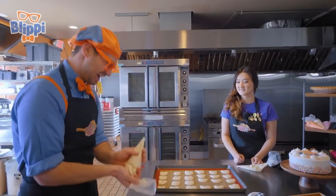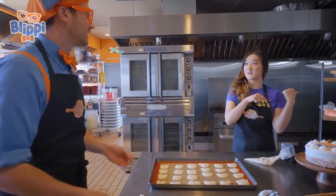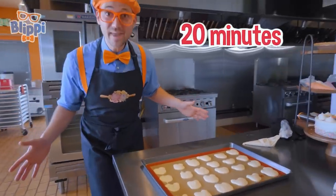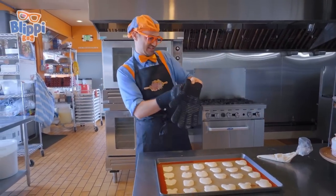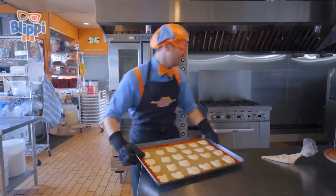So much fun! Yeah, now that we're done, why don't you throw them into the oven for 20 minutes and I'll get the buttercream ready. Okay. All right. So I need to throw these in the oven for 20 minutes? Whoa! All right. So I'm going to put on these safety gloves. All right. Here we go.